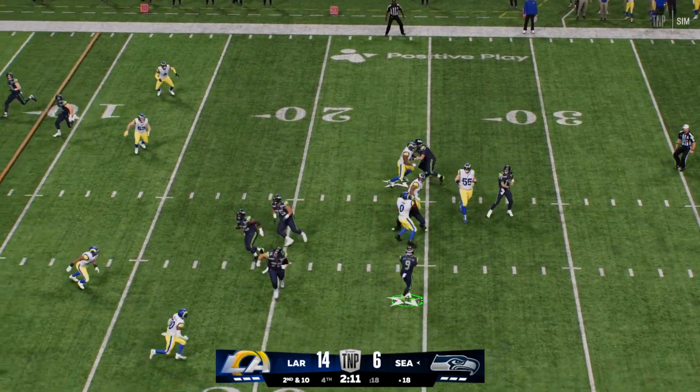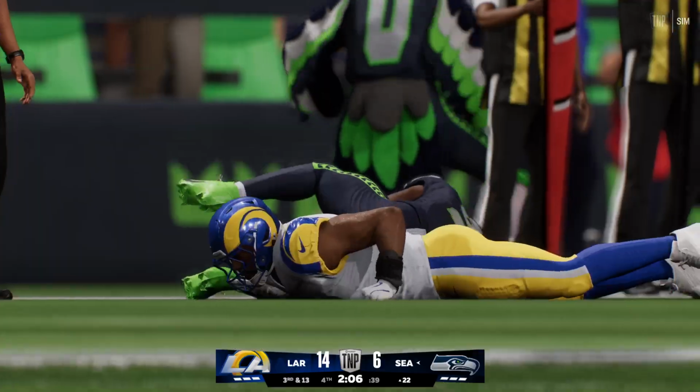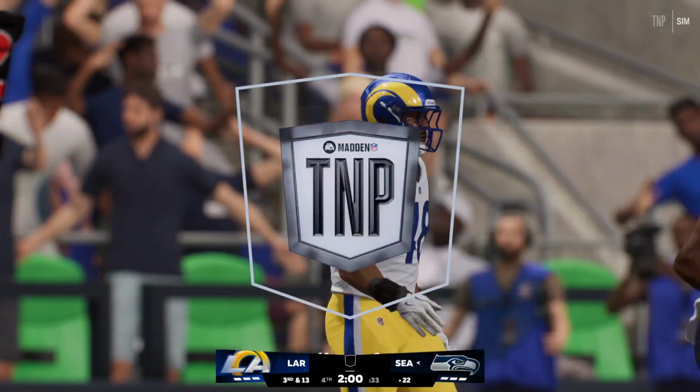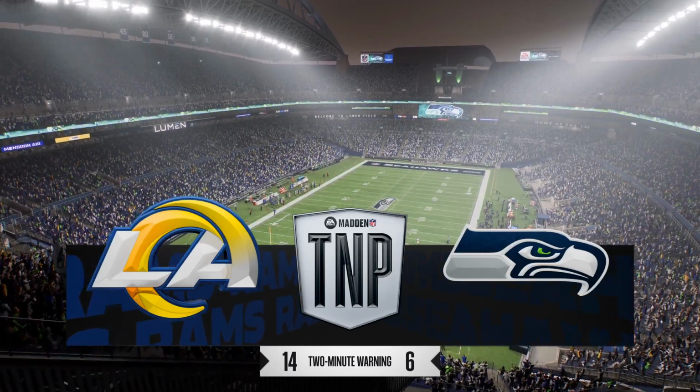To throw is Darnold. Setting up the screen here. This is Walker. And this one goes nowhere. Losing yardage back at the 22. Tackle made back at the 22-yard line. Fourth quarter, down to the final 2 minutes, and we've got a one-score game.